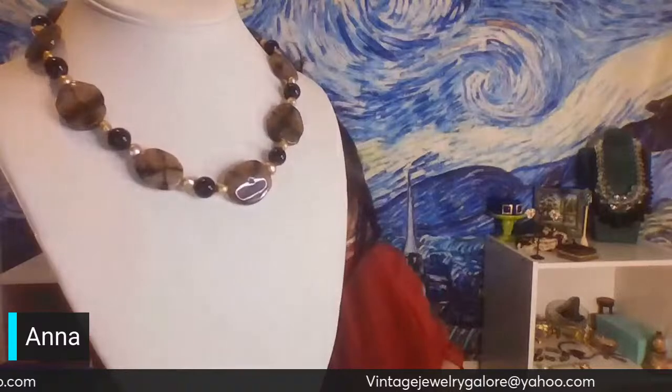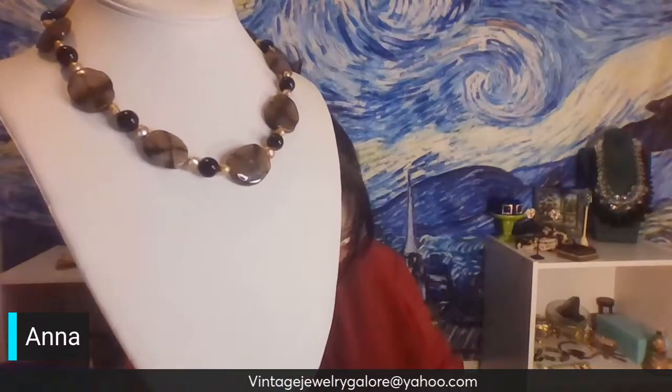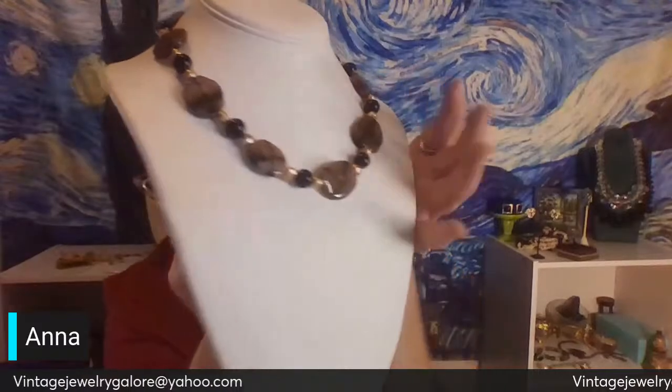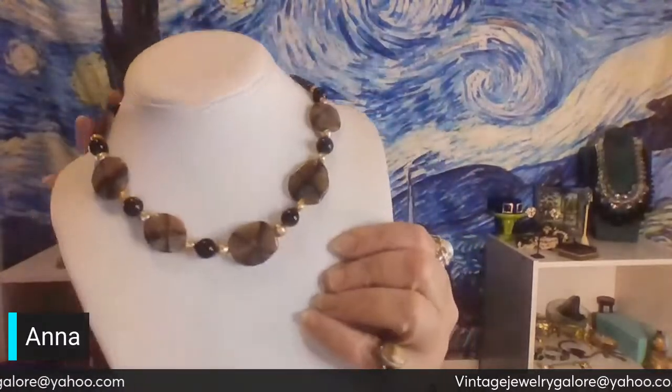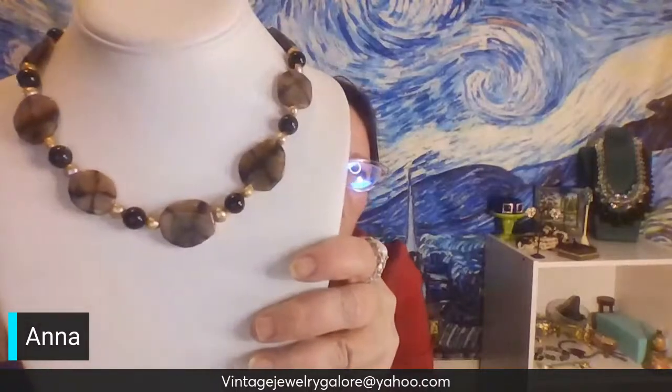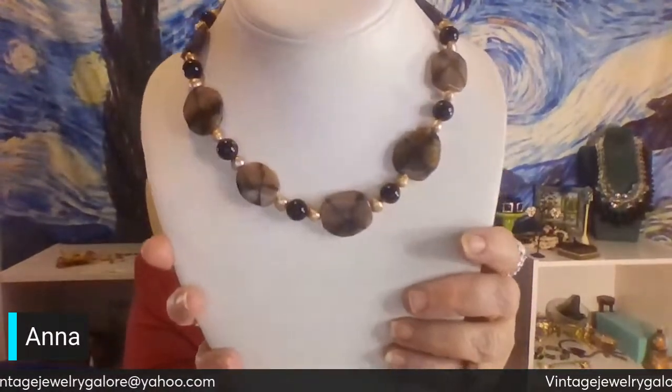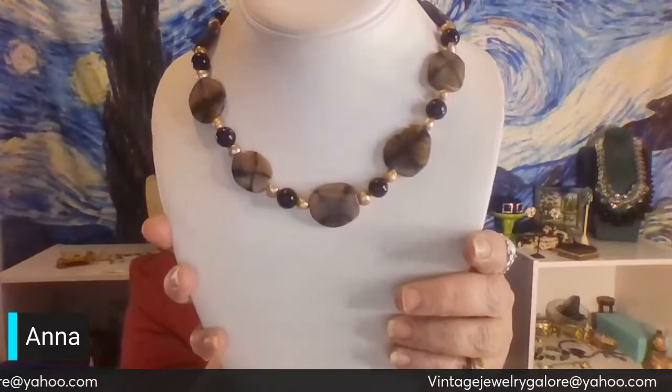Okay. I will start it at 20. I don't know. 28. That's good enough. I don't know what the agate is. Looks a little different than what I've seen as bullseye. It does look like an X agate. Okay. Patrick's at 28. Thank you. It's the X agate.